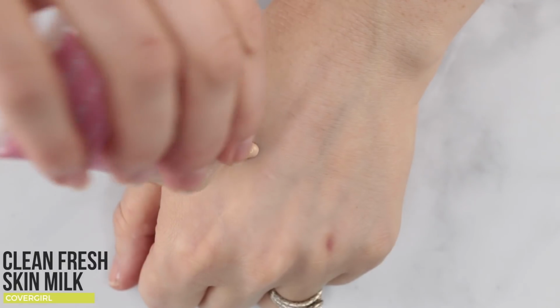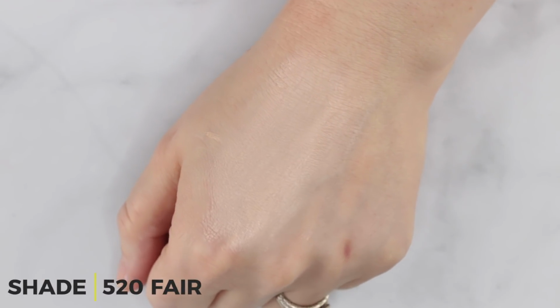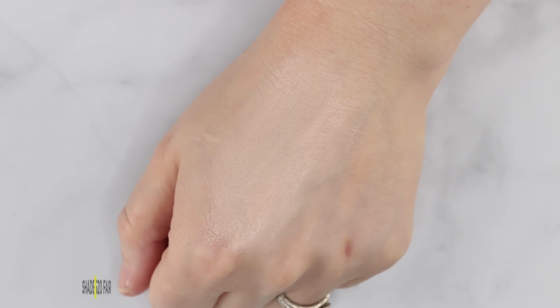I do have a full demo video of me applying this and talking about how it goes on my skin, what I like about it, what I don't like about it, etc. That is coming up shortly, so you'll get a chance to see this product in action. It is a very dewy finish foundation, and I think it's less of a foundation and more of a tinted moisturizer, but I did really enjoy this product from Covergirl.